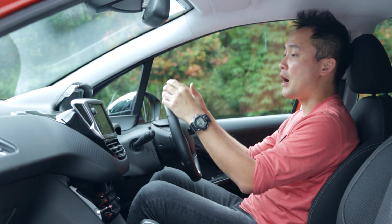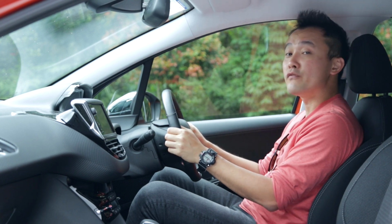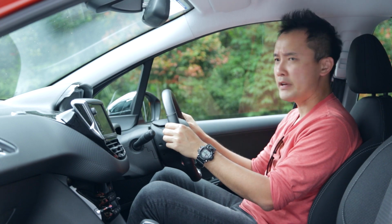Unlike in most cars where your arms have to be held up higher, here it is lower and you don't feel tired easily. i-Cockpit with ergonomic design in mind. And it is beautiful as well. Who needs a coloured screen anyway?